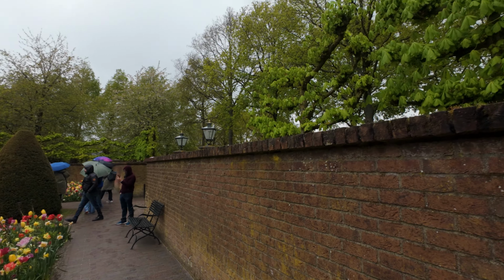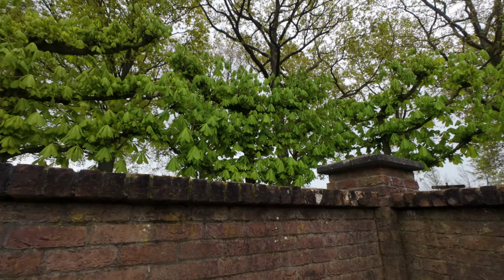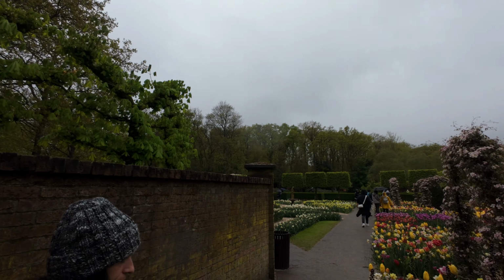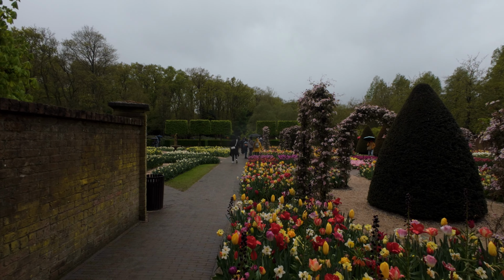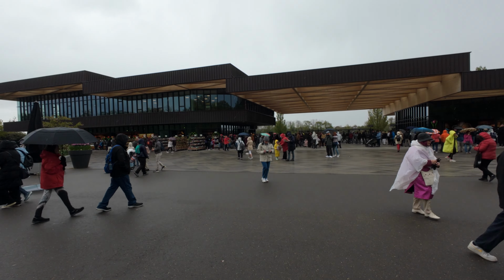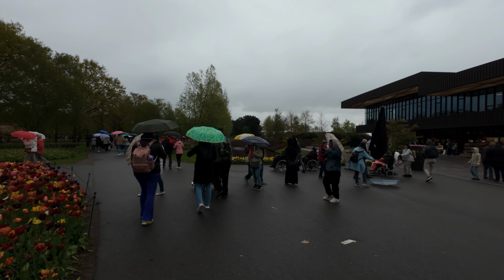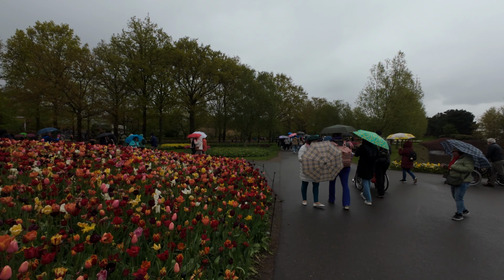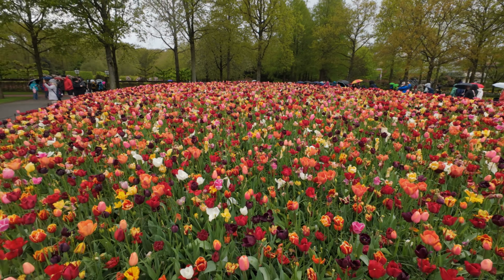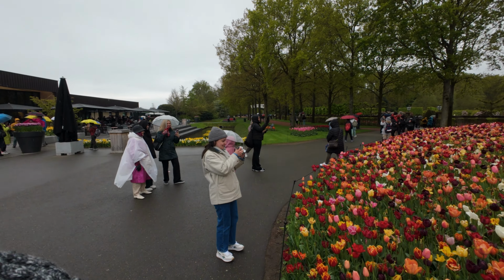Everything in this place has so much detail, like even the trees on the perimeter here, all shaped the exact same way. And over there, it's just incredible, like next level. Alright, so we're back at the start now. It's now nearly 11 o'clock and there are so many more people. It's actually packed now. Recommendation: come at 8 o'clock and come on a weekday.